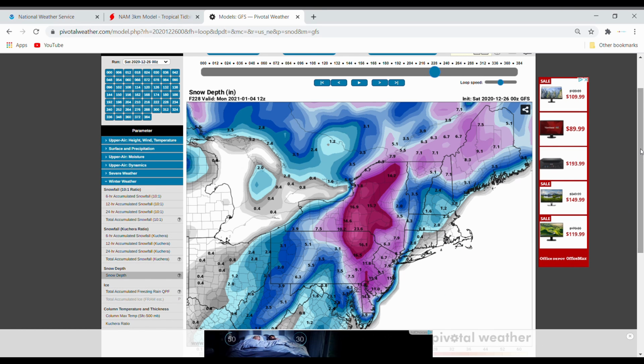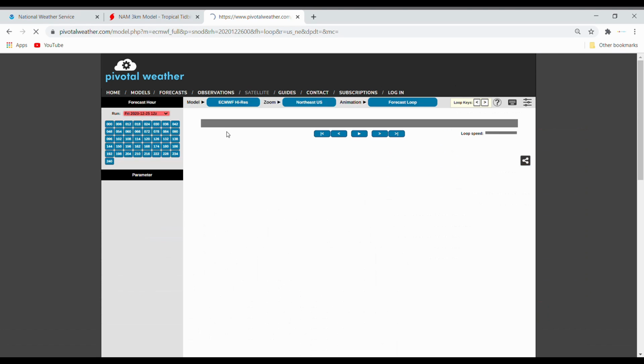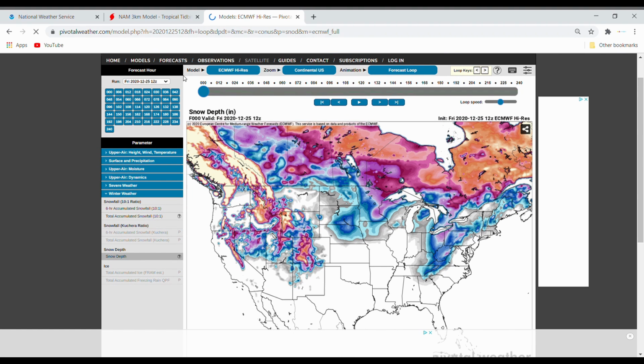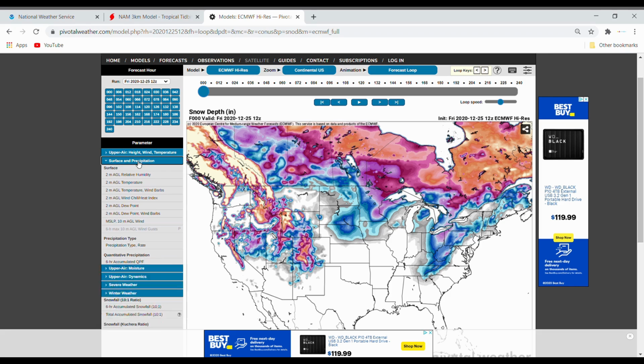But if we go over to the European model, the European takes things in a little bit of a different direction. Let's go back to the national here. Alrighty. So, kind of has the same storm system. Let's actually go to the surface and precipitation.